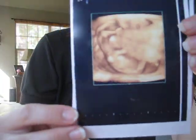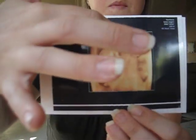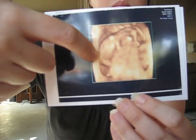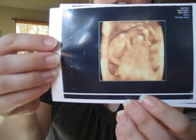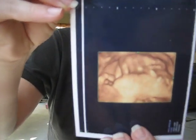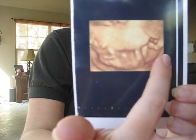And this picture's kind of weird. This big mass is my placenta. This is his head, his arm, his shoulder, body and legs, but we never saw his face. He stayed behind the placenta the whole time. And this is kind of like the same picture, just kind of showing a little bit more his legs and his body and everything.